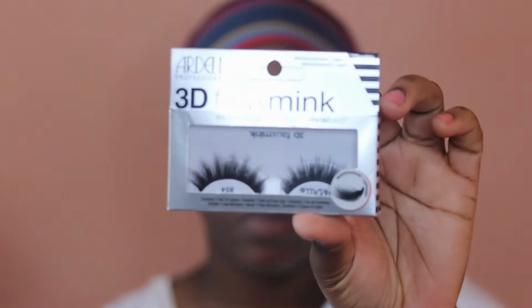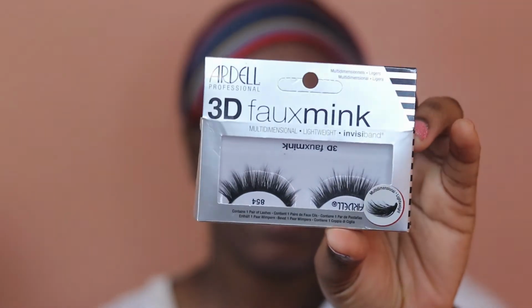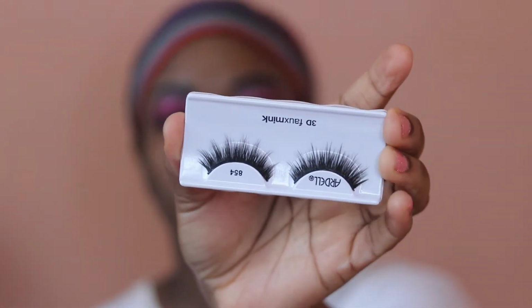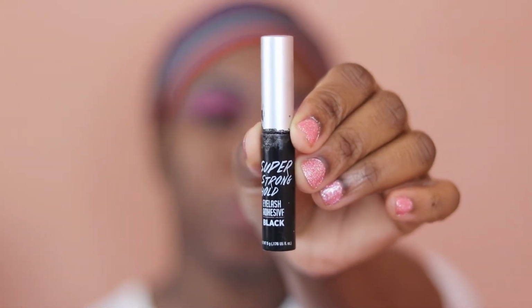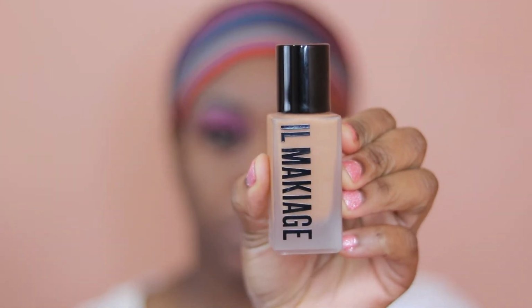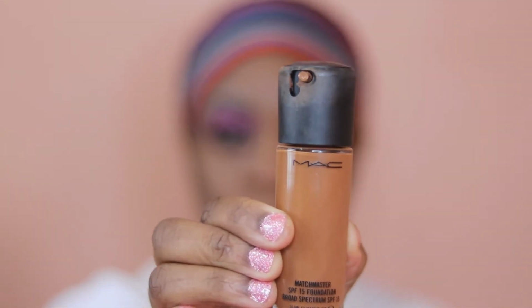You'll see. Next, I'm going to be applying my lashes, and this is the Ardell 3D Faux Mink lashes, and these are some lovely pair of lashes. I love these lashes, guys. It's not too dramatic and it's not too much of an understatement. They're just perfect.